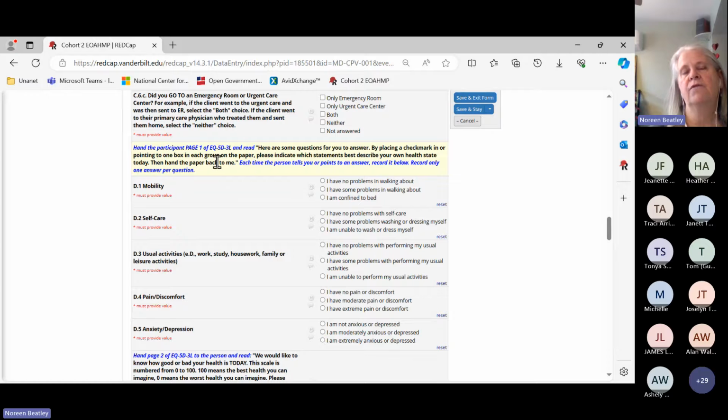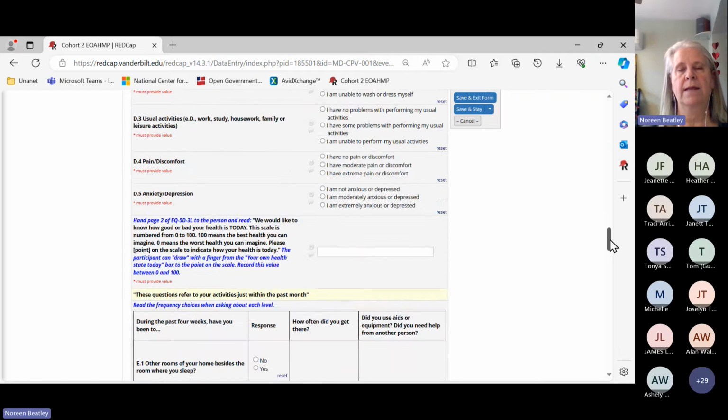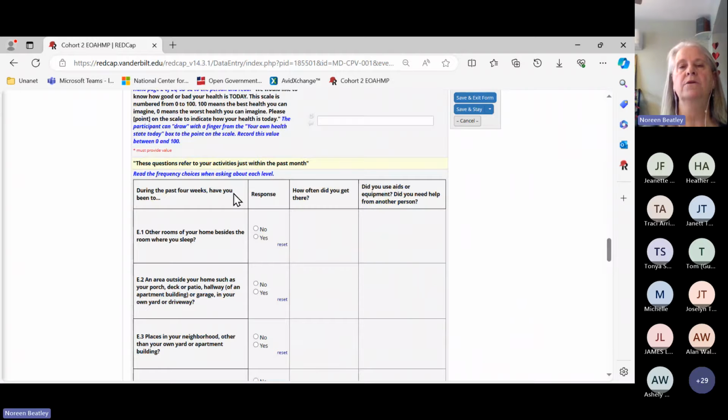You'll see another one. Here is the EQ5D3L. That is a form. Basically the questions here are tied specifically to that data set. And so we need you to use that answer sheet when you do this set. Again, this is why we want you to take the next 2 weeks or almost 2 weeks to go through, understand REDCap, get accustomed to it, understand what you're going to be asking.